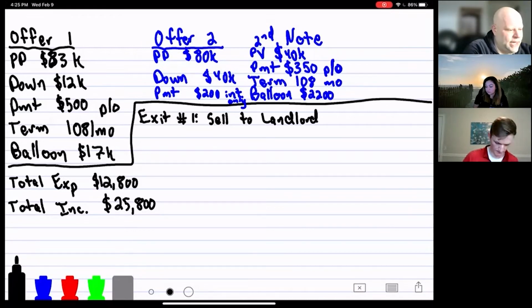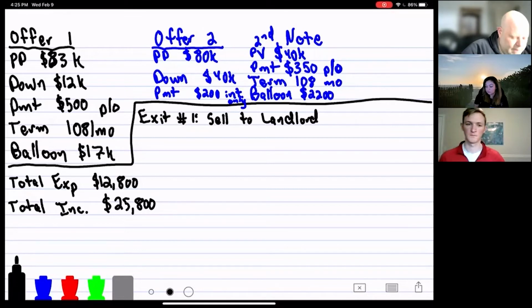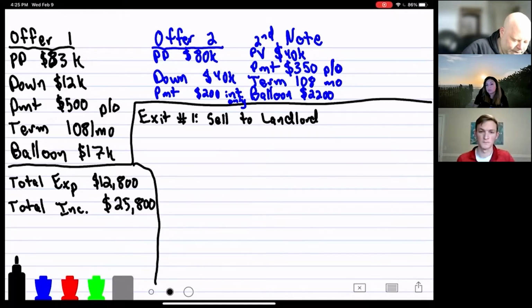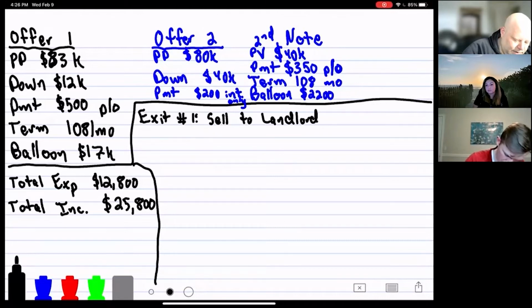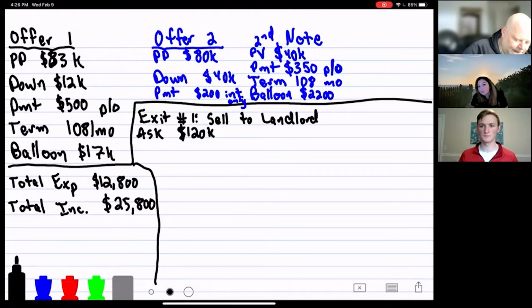All right. So what if we sold this? We're into it for 80 with the seller, right? And let's say that we're selling this to a landlord for 105. And really, in reality, we probably sell it for full market value if the property is in good shape, right? So actually, let's say that we're going to sell it for 120. Okay. But we're going to make the terms good. We're going to say we need $15,000 down.